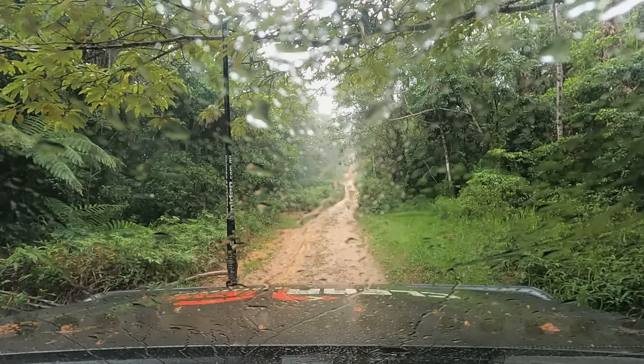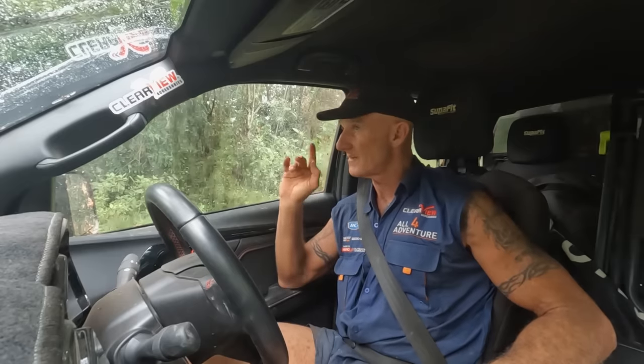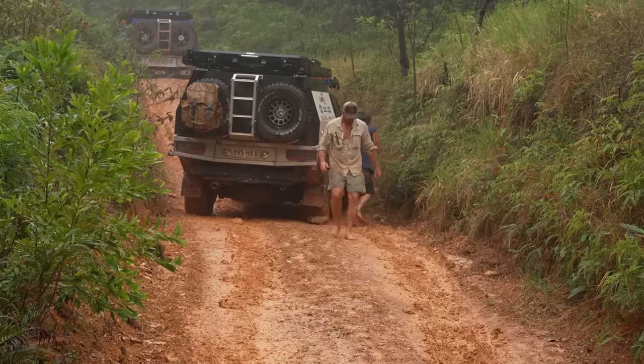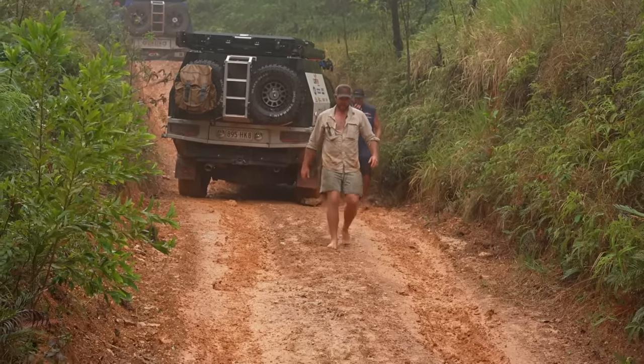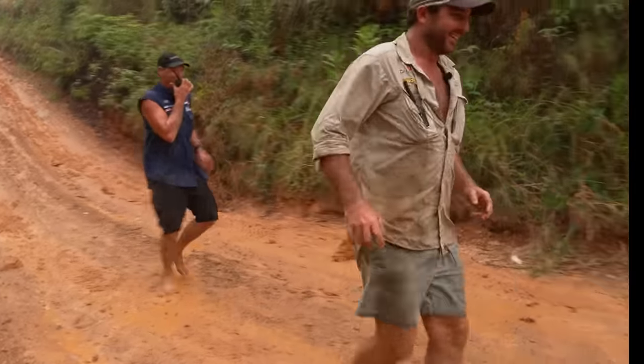Hold it there. Anyone who actually lives around this area, around the Daintree or on the Wujal Wujal side of this Creb track, number one rule in your four-wheel drive, don't do the Creb track if it's raining. Oh, no. All right, mate, Simon, it's all you, mate. Give it heaps of booyah. Booyah.